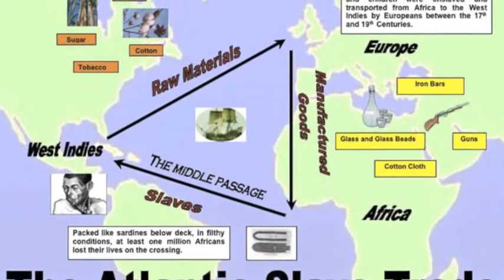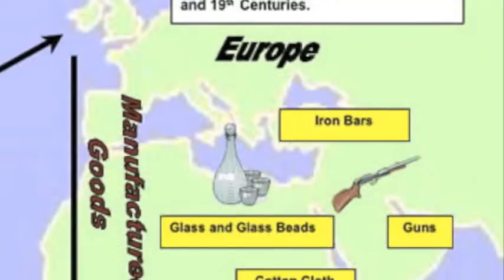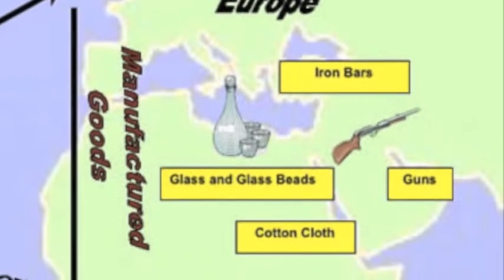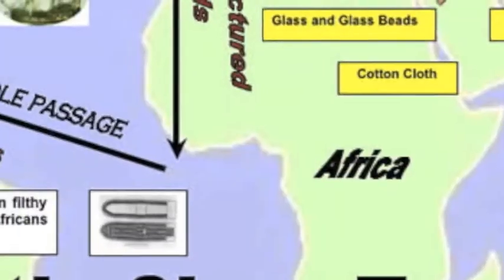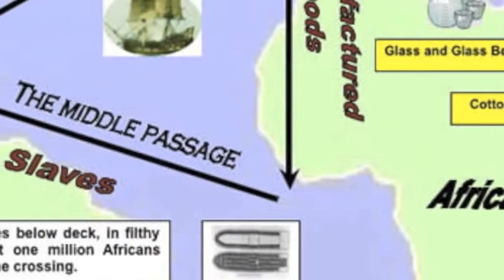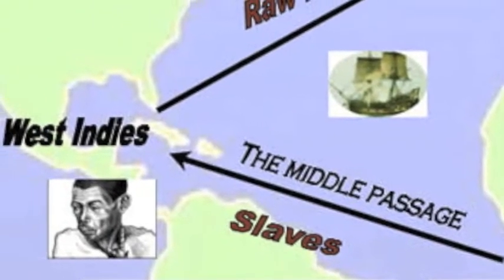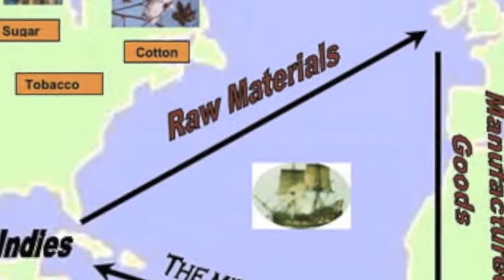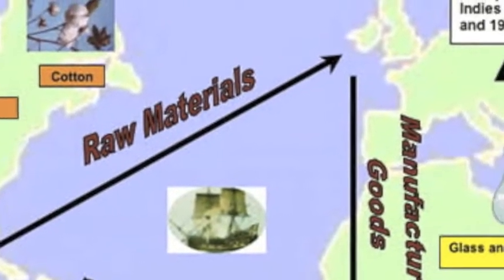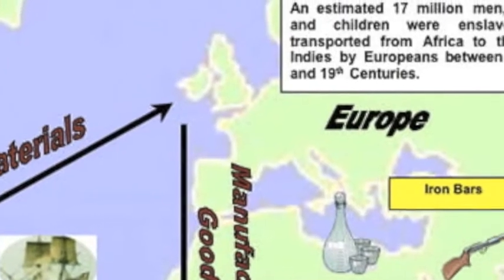The Atlantic slave trade was also called the Triangular Trade or the Great Circuit. Slave ship captains would leave Europe and trade manufactured goods for slaves in Africa or even capture slaves. The slaves were taken across the Atlantic, called the Middle Passage, which was the toughest part of the journey. The slaves were then sold in the New World, and the slave ship captains would obtain raw materials to take back to Europe to sell. Each point of the process was a profit for the slave ship captains.